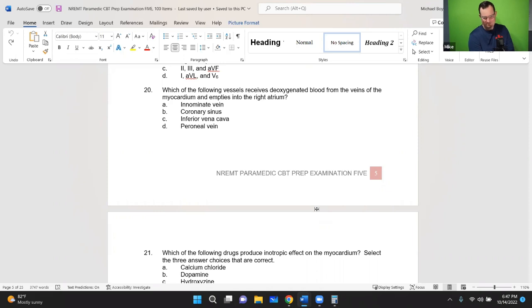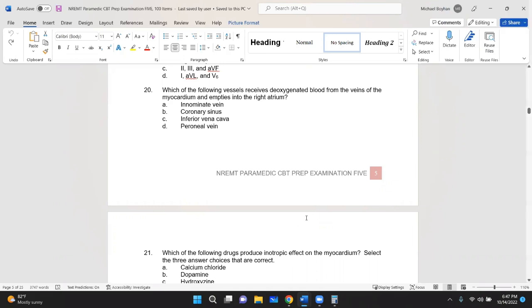What do you guys think? Charlie? Inferior vena cava. That's what I would think too, right? The second I'm reading this question, I'm like, oh, dude, well, we all know the superior and inferior vena cava, they dump into that right atrium, but coronary sinus. I missed part of the question.